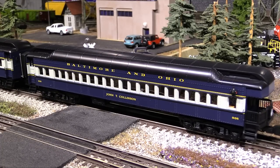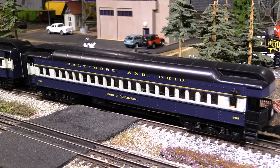Now, these 7 cars are a combination of 3 different purchases. The RPO car is sold by itself, and it has a retail price right at $110. Then there's a four-pack that has the baggage car, both coach cars, and an observation car. That has a retail price right at $440. Then there's a two-pack that has the combine and the diner cars, and that has a retail price right at $220.